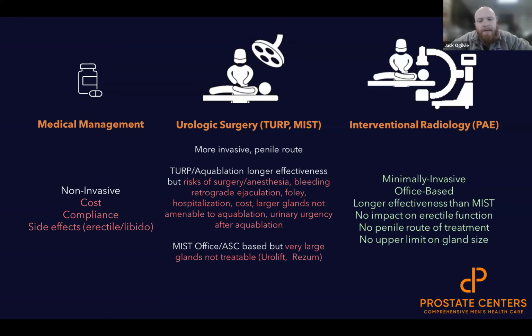There can be issues with bleeding from the prostate, sexual dysfunction, or things like erectile dysfunction or retrograde ejaculation that we can see with some of these procedures. But because they're in there actually removing tissue, we typically view them as having a longer potential effectiveness. Meaning, we see TURP patients that have gone 15 plus years with good relief of symptoms from a well-done TURP. But again, that pro is coming at the cost of higher potential complications and things like that.